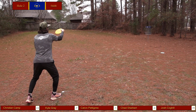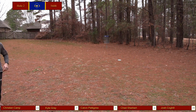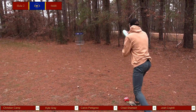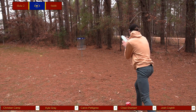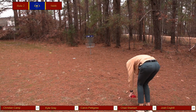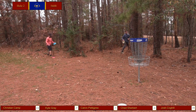Here we see Christian outside the circle for birdie. Just a little low out of his hand on that one. Good line. A bit left, so it probably wouldn't have stuck if it was high enough. Calvin too short for the par save. He'll have a tap-in 5.